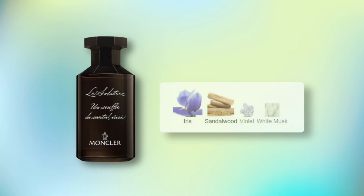Les Solstice, do I got enough test strips? I do. All right, Les Solstice. The notes in this one are iris, sandalwood, violet, and white musk. Again, with the simplicity, it seems like they're just keeping it straight to the point, making something solid, especially for those who don't have a vast collection like some of us do.